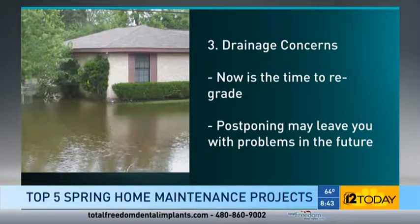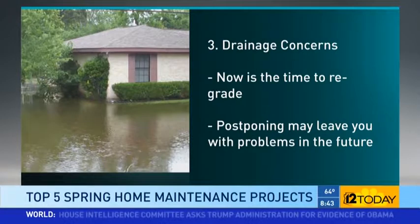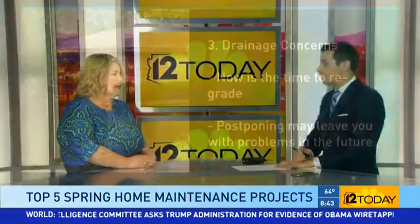So if over the last few months when we did have rain, you noticed that you had some water that was accumulating or ponding around the stem wall of your home, now is a good time to go ahead and get that fixed again so that you're prepared for monsoon season and you won't have more water accumulating there. You just want to make sure that the dirt is shifting away from your home and everything's draining away from your house. Okay, and going along with that, check your roof too.